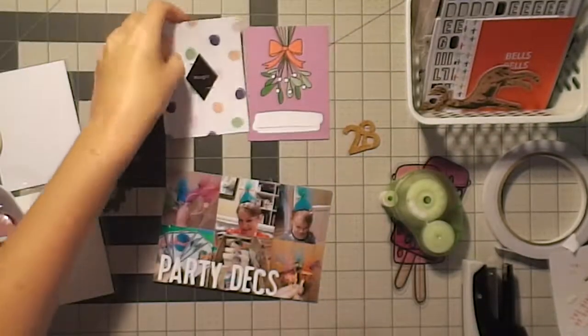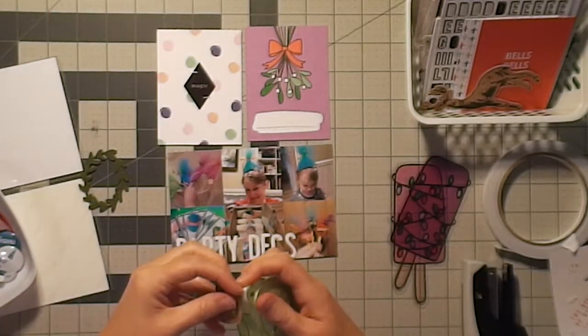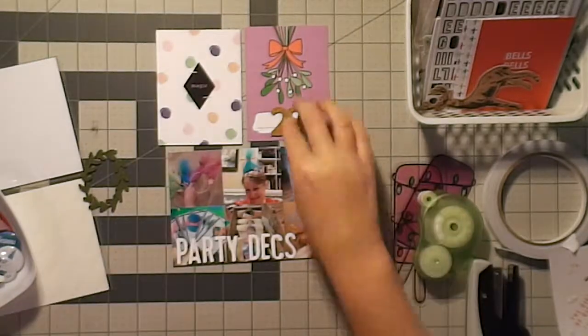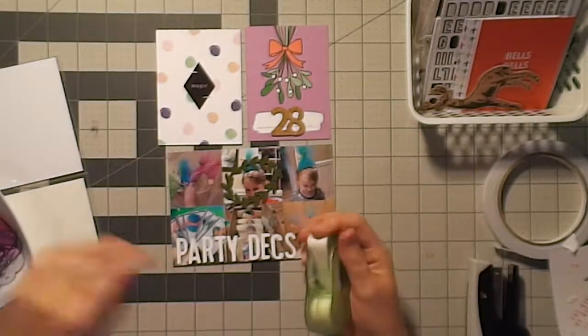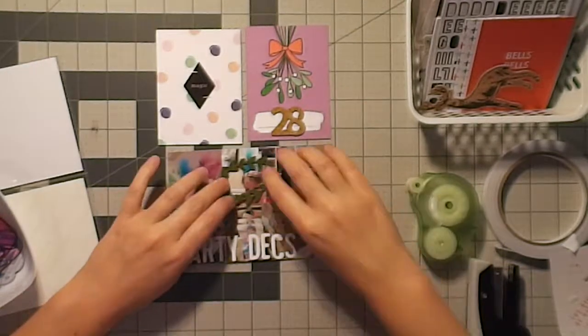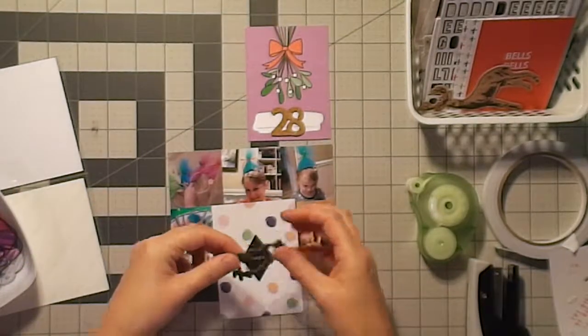Now I lost some of my filming, so I was just showing you what I'd already done. So I did the party decks and I had dressed up that magic card, or started to dress up that magic card.